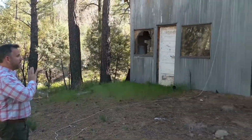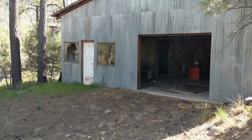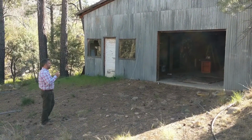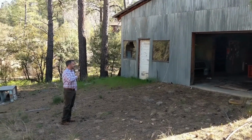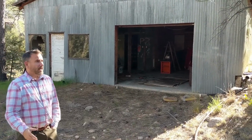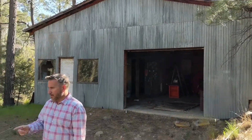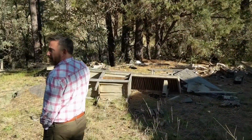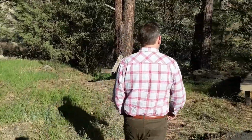Here is the workshop. It's in rough shape, but by all means somebody could do something with it. It is made out of telegraph poles, and I have a feeling this building is older than that house, based on everything I can see on it. It's full of some things, so I don't want to go in there right now, but I did want to show it off. Instead of walking back up to the front of the house, we'll walk down to the creek, because I want you to see that Arizona, yes, has water, and a good portion of its water is in creek beds.